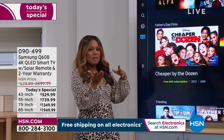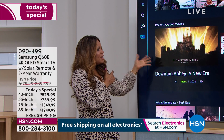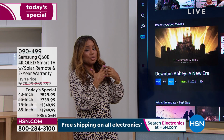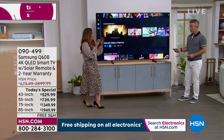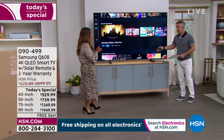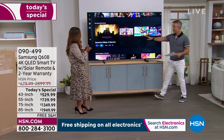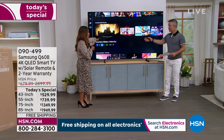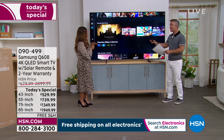Because for so many of us, outside of the music from your radio, this is going to be the way that you're going to get an incredible amount of entertainment. And especially with all the streaming, you can get educational channels. You can stream music on here. And it's fun to go out, but you know this movie is still out in the movie theaters? You can watch it here. We're talking Downton Abbey, I love it. We can still watch it, and that's what's great about it.